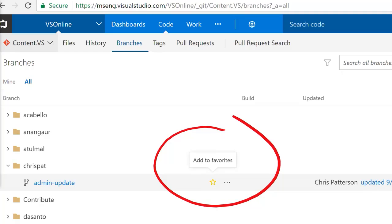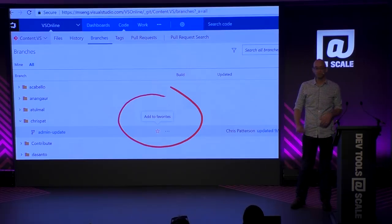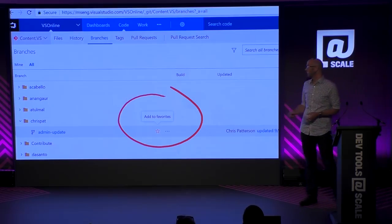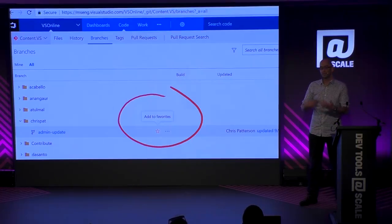So release branches, master, that sort of thing. You'll be given any branches that you've created. You'll be given all that data. And you'll be given branches that you've favorited. So you can go on to the VSTS website, find the branch, click that little button, and now all of a sudden you'll be enlisted in that branch as well. So when you run git fetch, now I can go get my coworker Chris's change. I want that admin update because I want to code review it, or I want to build it and test it. So it's very easy to get new branches.